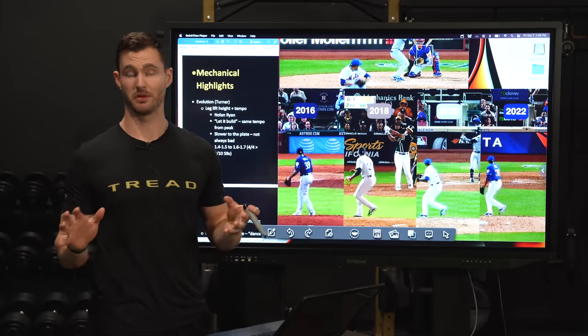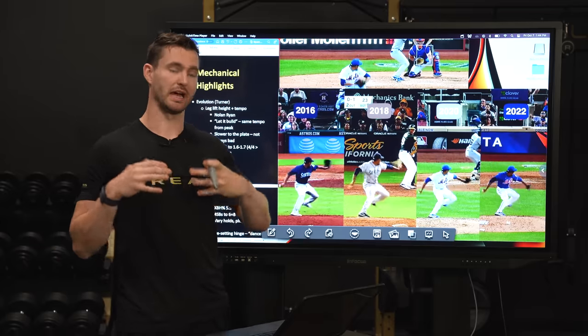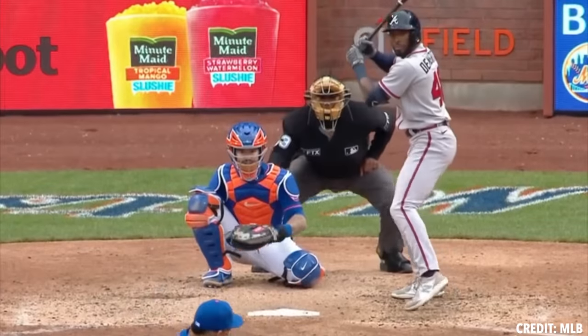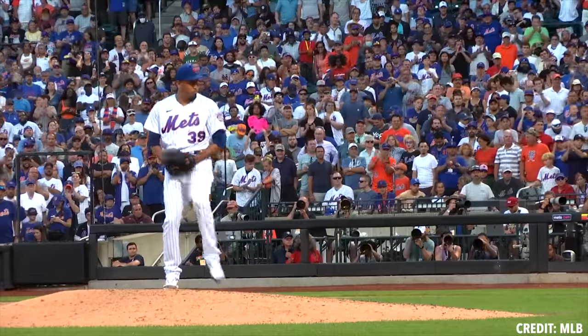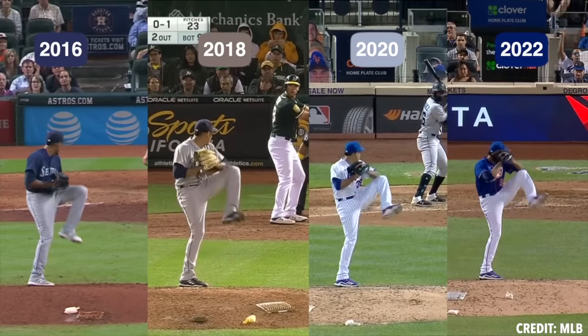All right, so now what you guys came here for, which is to compare how his mechanics have changed over time, and again, how he's able to throw so hard. So I think to understand how and why he throws how he does currently, we need to be able to rewind the clock and look at how he's thrown over the course of his career.